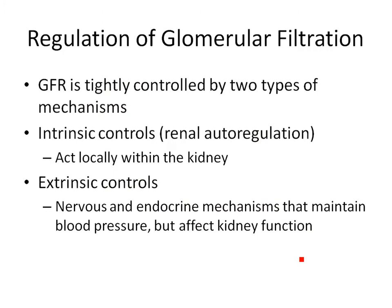Okay. Regulation of GFR, or glomerular filtration. All right, GFR is tightly controlled, okay? It's one of the most tightly controlled mechanisms that we have because we don't want to just waste water. We're trying to conserve homeostasis and keep our water balance in check, because how much water we have in our body tells us how much blood we have. That directly affects blood pressure.